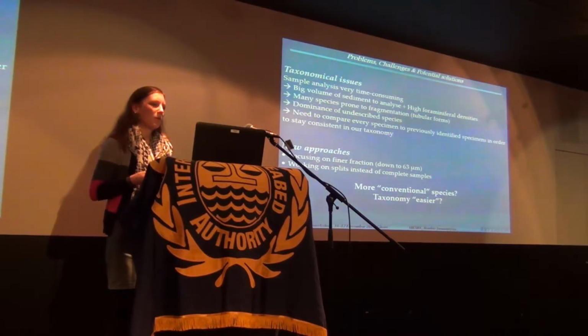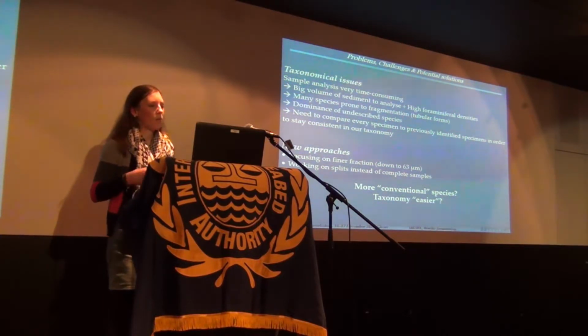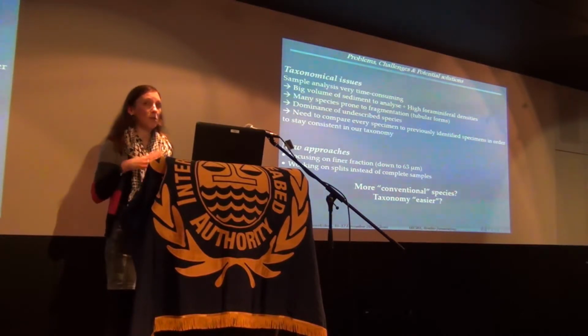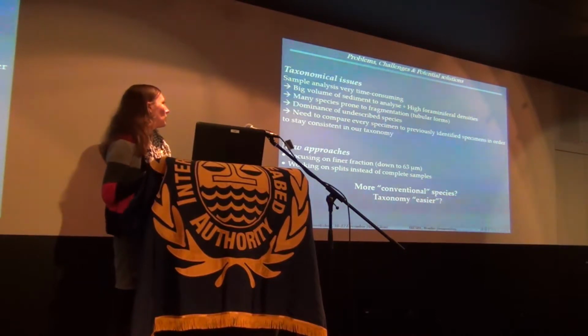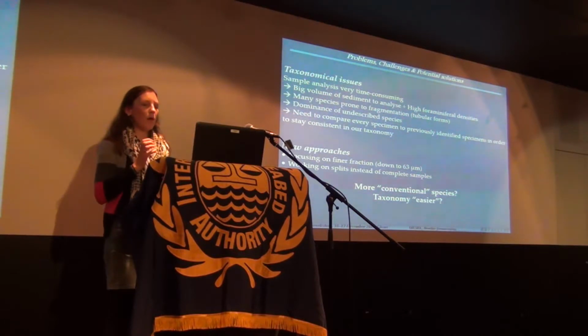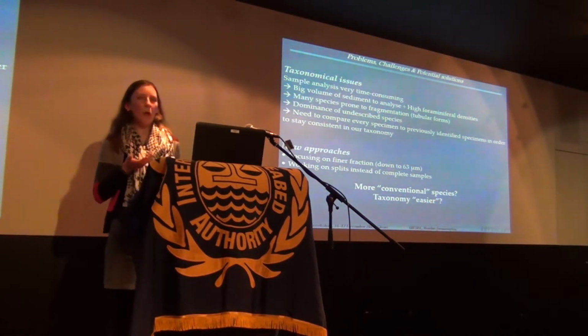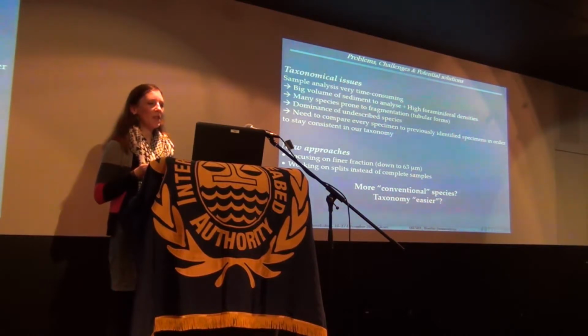In the future, we want to try new approaches to find a way to analyze the samples more quickly and maybe also to reduce the densities of the forams. So either focusing on a finer fraction down to 63 micrometer, but on smaller samples, by splitting the samples. We hope that we will get more conventional species that could make the taxonomy easier and so the analysis of the samples faster. Thank you.